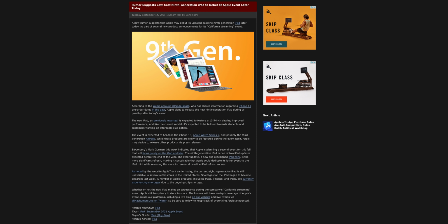But there's a Weibo source that actually has some additional rumors for the iPhone 14 that I find a little bit more interesting. And normally with Weibo sources, I'm like, they don't really have a track record. But this source has gotten something right before, at least. Panda is Bald is the only source that said the iPad 9 would be coming at Apple's September 14th event, and they were right. And also, I have checked into it, just for those of you that are wondering.